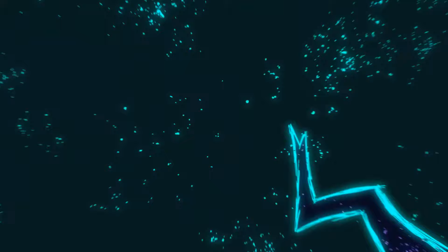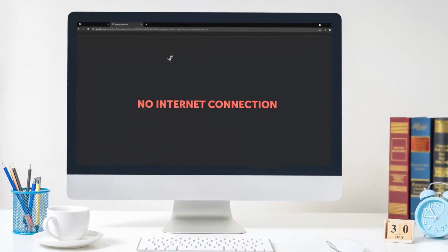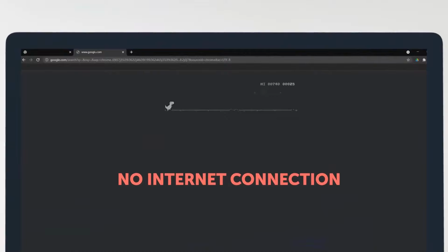Really need that gaming fix, but your internet is down? Google has you covered. Instead of panicking, press that space bar when you see the little pixelated dinosaur next to the unable to connect to the internet or no internet display instead of a web page. Dodge those obstacles and get a high score. This little Easter egg has become a beloved game. Be careful, it's addictive. Speaking of, where's my phone now?